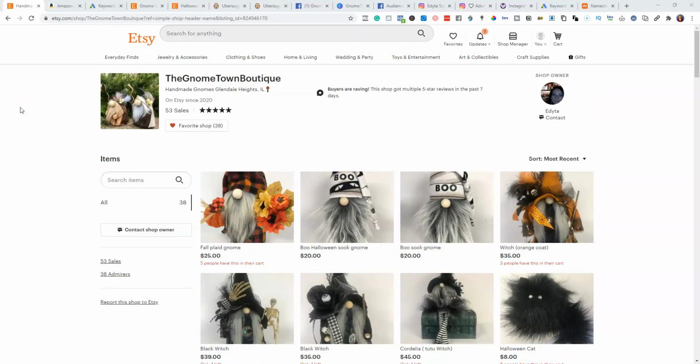The Gnome Town Boutique is owned by this lady right here, Edtia, and she lives near Glendale Heights, Illinois. When I asked her what her passion for gnomes was, because everybody has a different reason for making different items in their store, she told me that last year she went into a home goods store, saw a gnome, and absolutely fell in love with it.